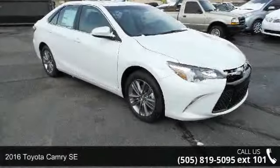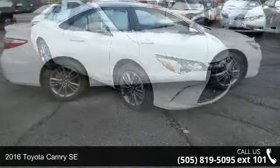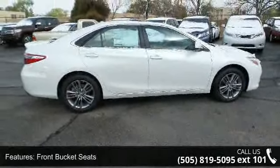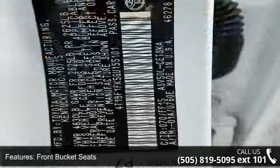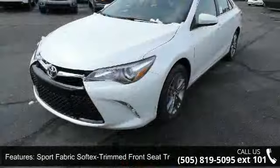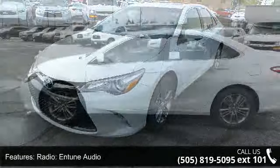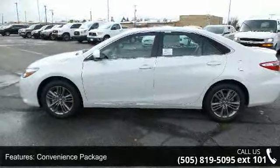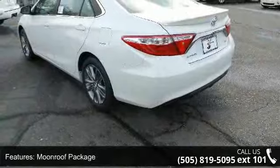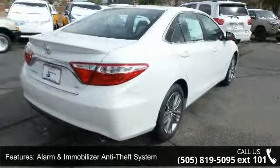Check out this 2016 Toyota Camry SE. If you are looking for an automobile with great features, look no further. Some of the top features included with this vehicle are front bucket seats, sport fabric Softex-trimmed front seat trim, radio, in-tune audio, convenience package, moonroof package, alarm and immobilizer anti-theft system, HomeLink universal transceiver, push-button starting system, 4-wheel disc brakes and 6 speakers. If you are looking for a new car, this might be the one.